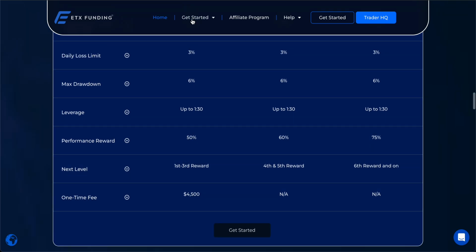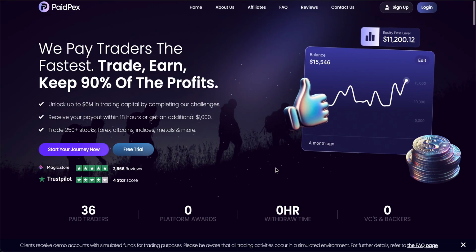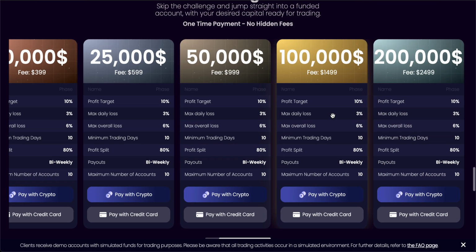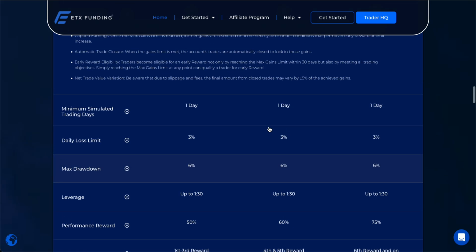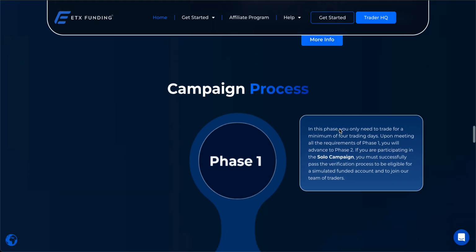If you're looking for other instant funding places, PaidPix is one of them that I recommend because of their prices, just much cheaper. The profit targets, etc., are different, but in terms of prices, this is the one that I found to be much better in terms of competitiveness for instant funding.